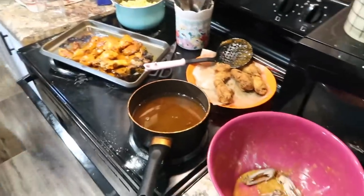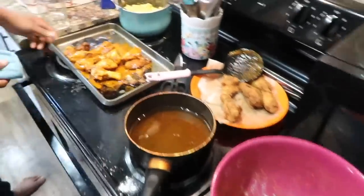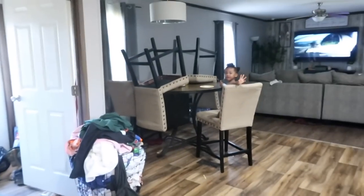Got some fried wings, hot wings, and macaroni. I was asking Roger, do he remember me cooking back in the days when I was first starting out? Because back then, y'all, I used to miss some food. We used to forget to put the seasoning on it. Food used to be dry. No seasoning, burnt seasoning. I came a long way.